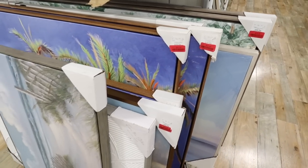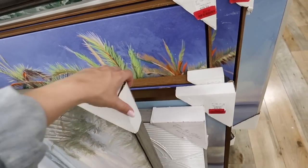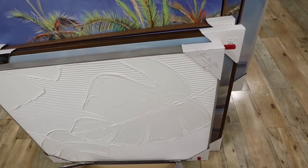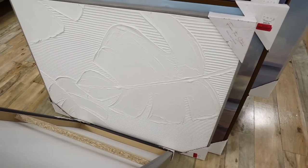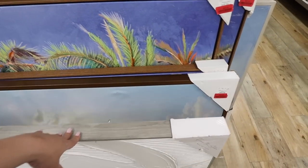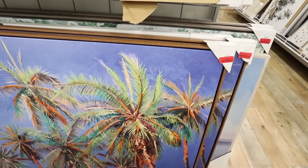And just like with the furniture, how they're clearancing out stuff to make room for the new items, they also have a lot of clearance artwork. This is one of those canvases that I love. It has a leafing design on it. This is on clearance for $80. It has a really nice gray frame. It's a really beautiful beach picture. They just have a bunch of clearance art.